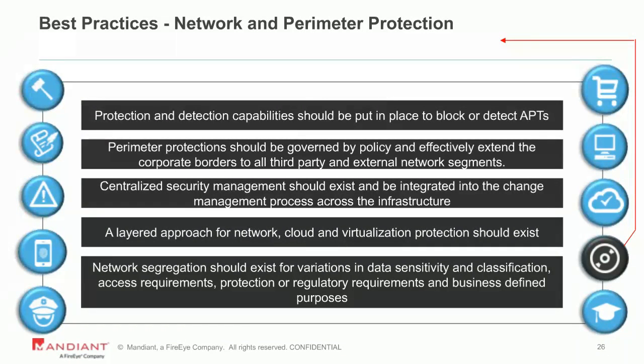So going into the best practices here, number one: protection and detection capabilities should be put in place to block or detect APTs. As we begin to talk about network and perimeter best practices, one of the foundational elements of a proactive organization is going to be the ability to detect and defend against advanced adversaries and their techniques.